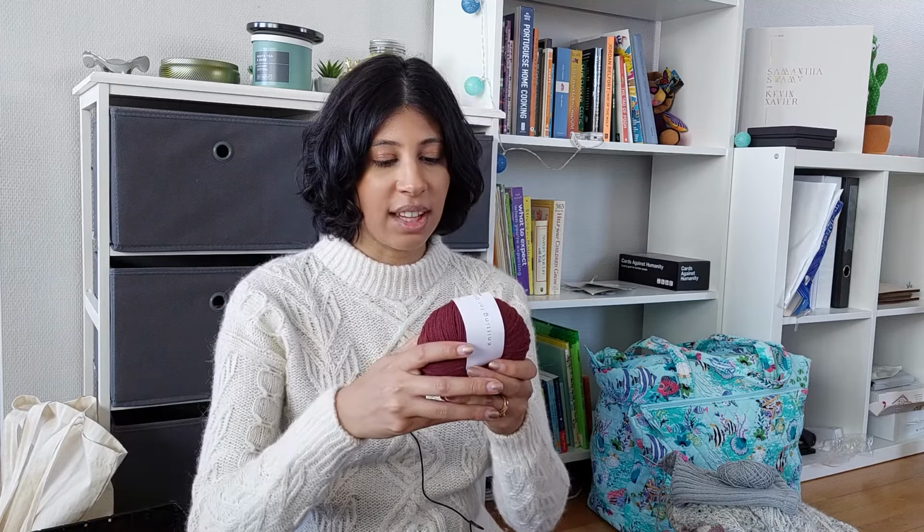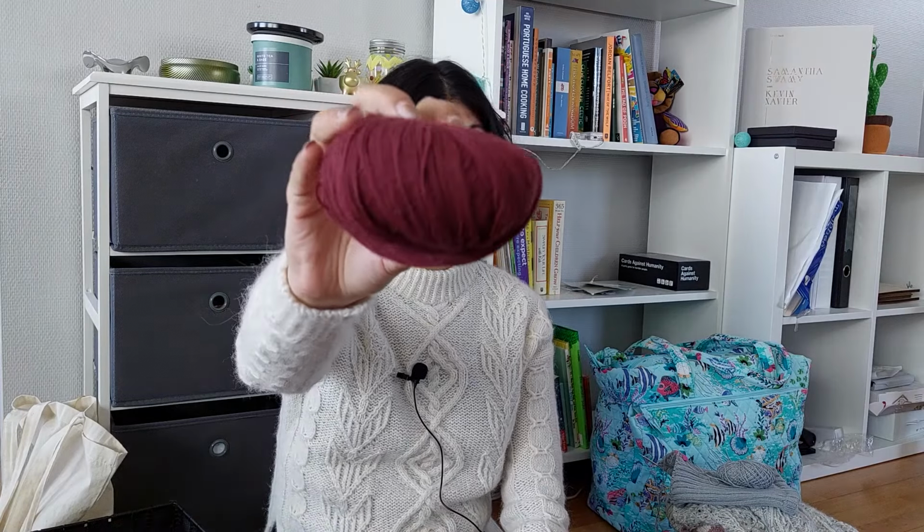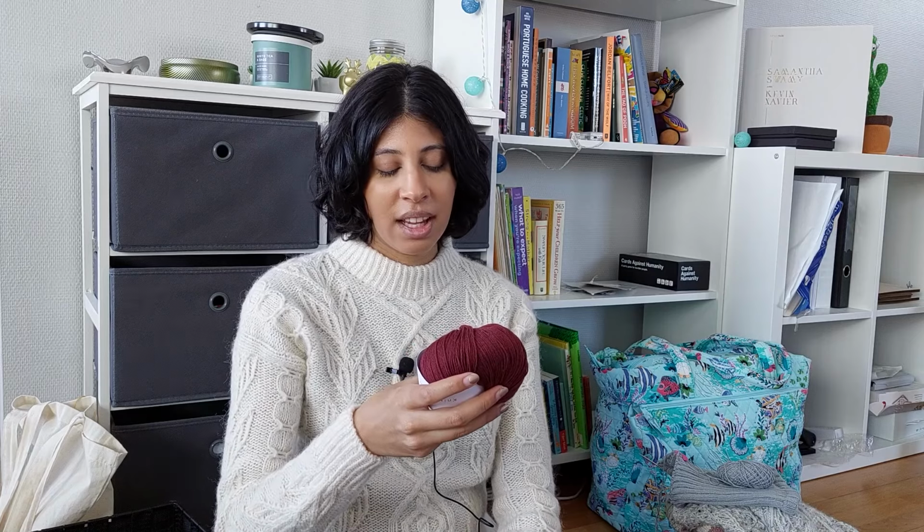And I have 3 skeins of this claret red, which might be a little dress for her maybe, because there's 3 skeins of it. So yeah, I'm thinking I'll do something, I don't know, maybe a bit more fancy with these skeins of yarn.